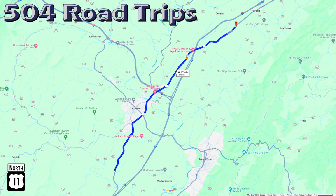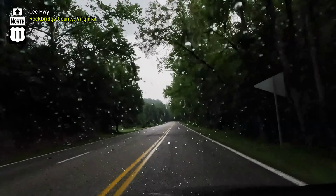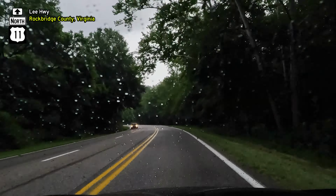Today we're driving north on US Highway 11 in Rockbridge County, Virginia. We begin at mile 197 as the road winds back and forth here, following a series of valleys through a mountainous area. The road is in a 2+1 configuration, with the passing lane alternating from side to side.